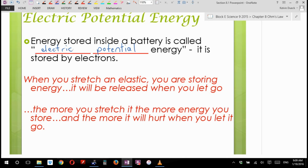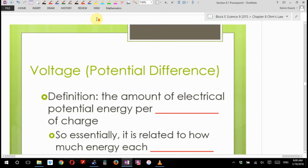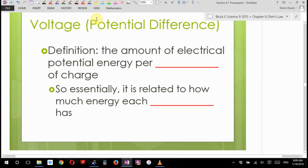When you stretch an elastic band, you're storing energy. When you release it, you're releasing the energy when you let go. The more you stretch the elastic band, the more energy you store, and the more it will hurt when it hits your hand and you let it go. Let's keep that in the back of our mind.